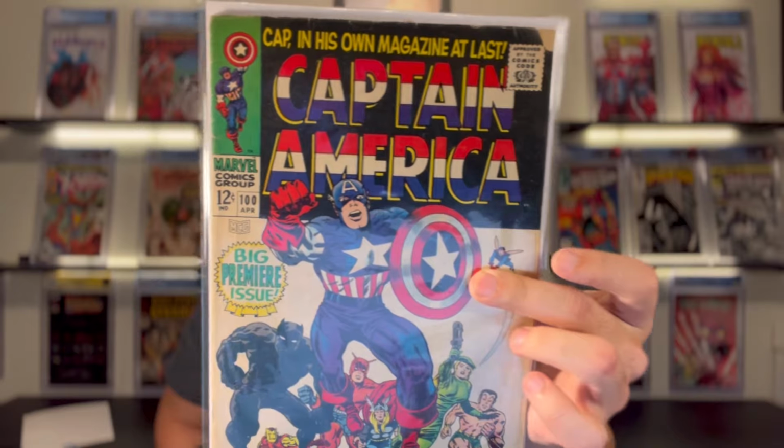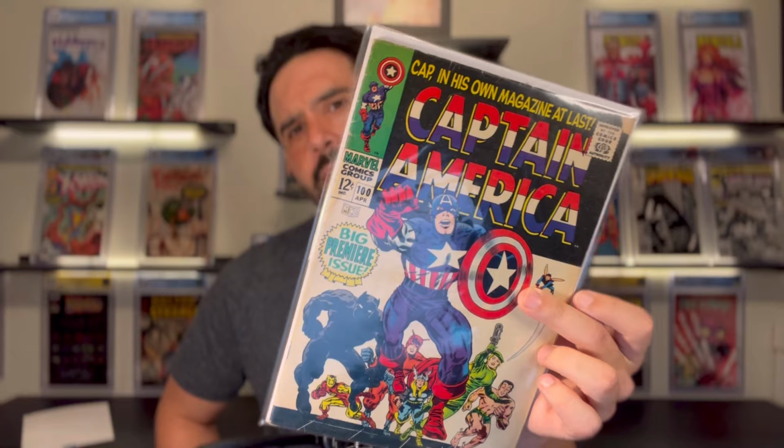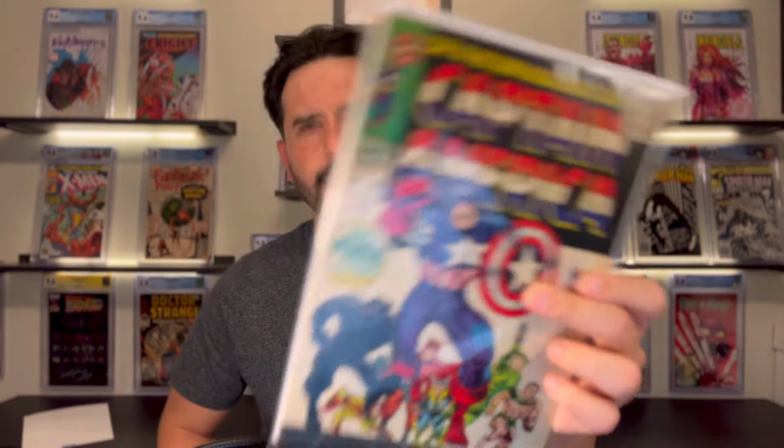Well, if you've kept the count, we're missing one book. The final book in this batch of 18 for $300 is Captain America issue 100, the first ongoing series for Captain America in the Silver Age. Included. What's our condition? I'm going to say this is probably like a 4.0, 4 or 5, but still amazing nonetheless. Let's take it out and make sure it's not crazy messed up.